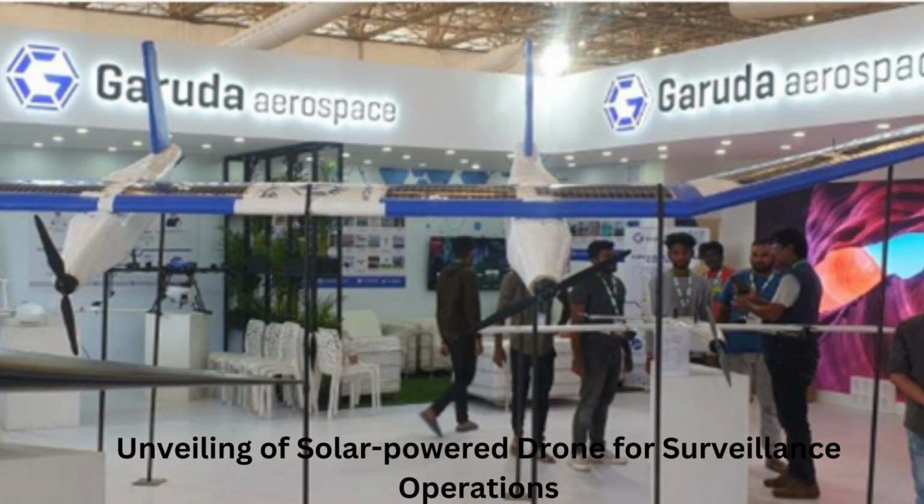Next, solar-powered drone designed for surveillance operations unveiled at Aero India. Drone startup Garuda Aerospace on Wednesday unveiled its solar-powered drone Suraj, designed specially for surveillance operations at Aero India.